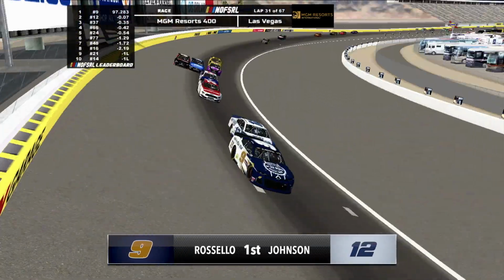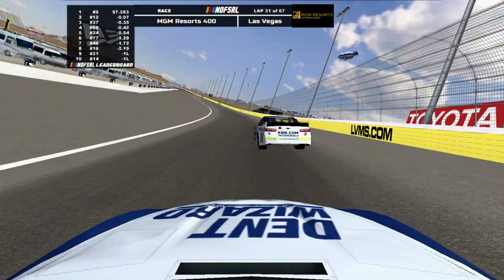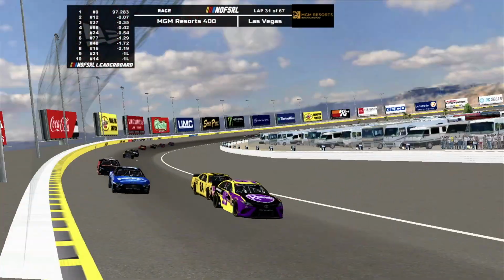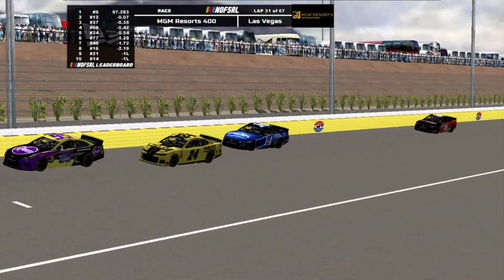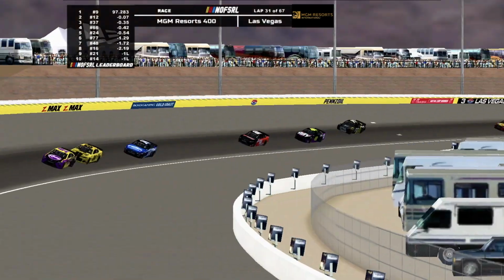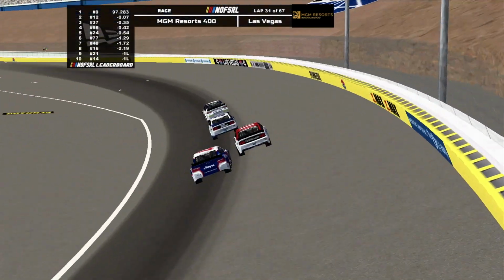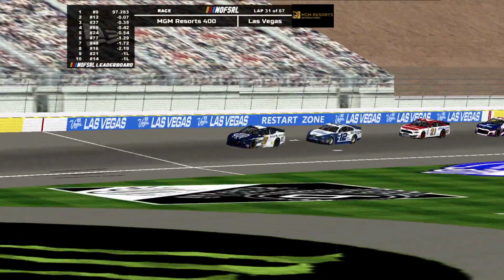Johnson trying to look underneath Rossello. Let's go from the visor cam of the... hang on. Look at Smith and New up top. Man, they tagged the wall, but no caution, and remember, one of those cars was trying to get back on the lead lap too. Here comes Friesen underneath on Jonathan Logan.